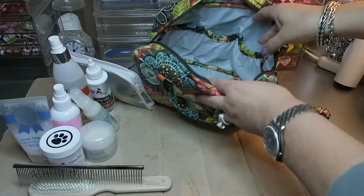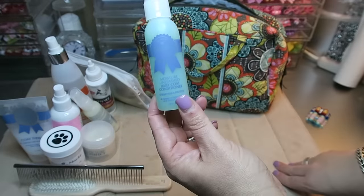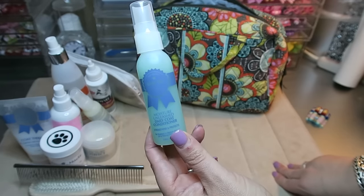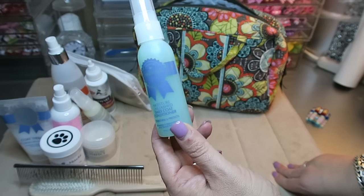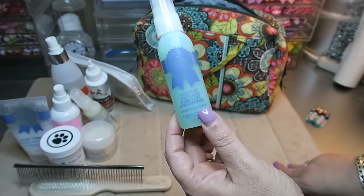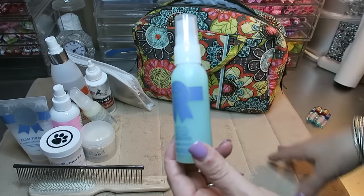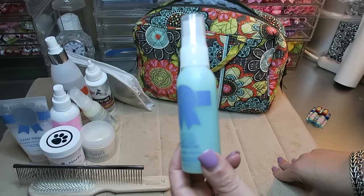And then let's see what we have. This is the Moisture Unleashed Daily Coat Conditioner. This is what you would use before you brush a coat out, because you don't want to brush out a dry coat. So this just makes it damp, and it's full because I usually don't give her a full brush out when we're at the studio, because I usually do that at night.